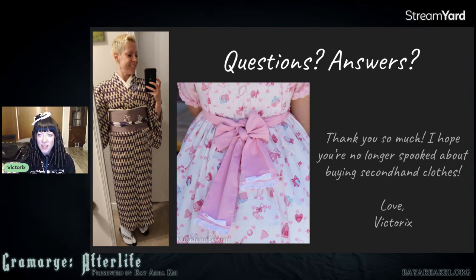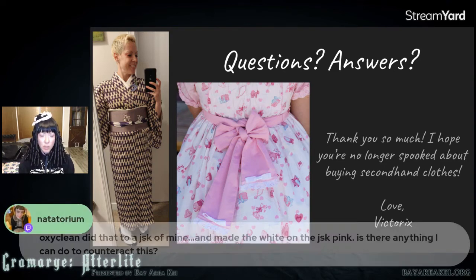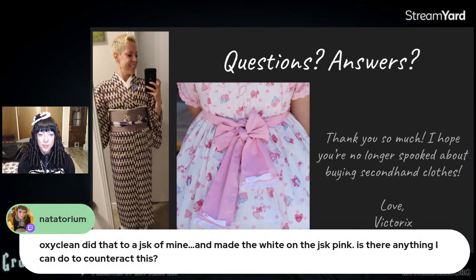I use a chlorine-free bleach from The Laundress that has worked really well for me in just general cleaning. They're kind of bougie. But it has worked out pretty well for me. Oh yeah, it made the white on the JSK pink.